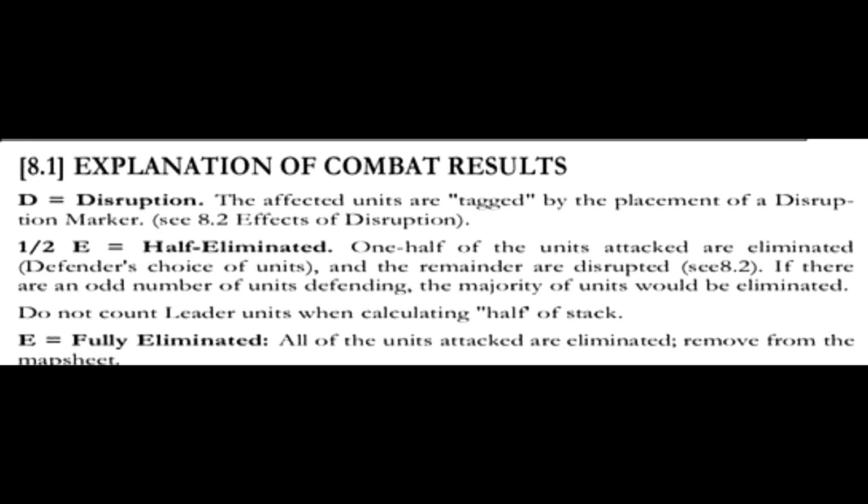And the defender has the choice of which unit they want to remove. Also note that the remainder are disrupted. And if there are an odd number of units defending, then the majority of the units would be eliminated. And you do not count leader units when you're calculating this half of the stack. Also, there's E, which is fully eliminated. It means all the units attacked are removed from the map sheet.